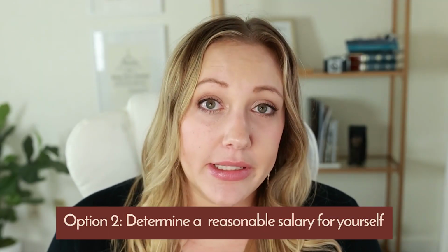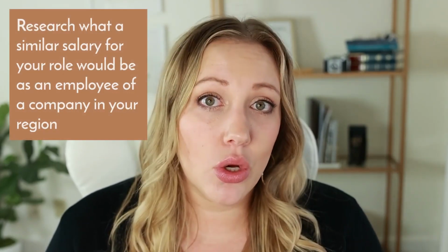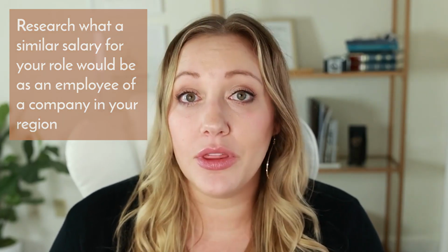Another option is to just determine a reasonable salary for yourself, as long as you can hit that reasonable salary with, of course, your business income coming in. Now, to determine a reasonable salary, sometimes people just come up with it randomly, but I suggest that you actually do some research and figure out what a similar business owner would make if they were a W-2 employee working for a company within your region.